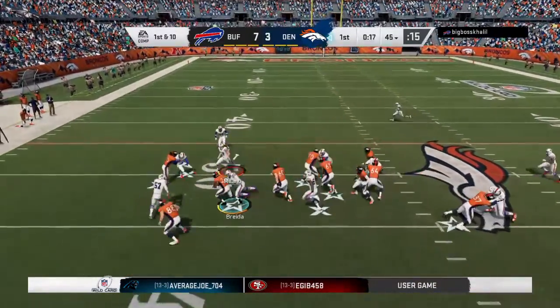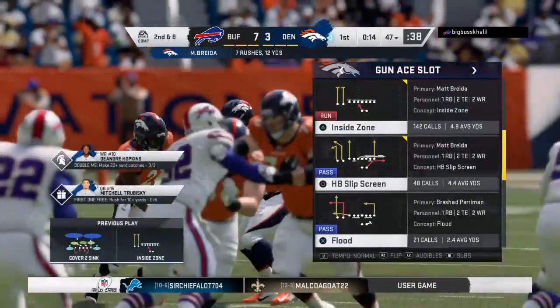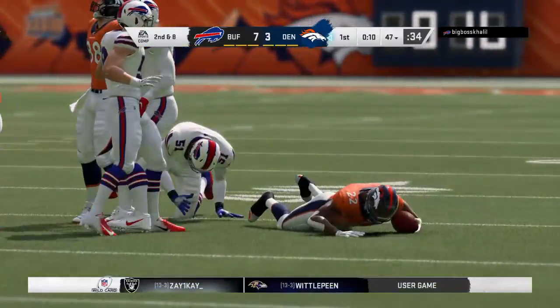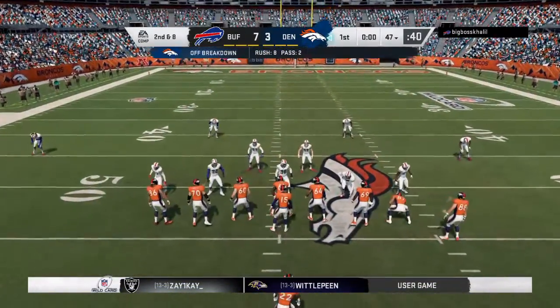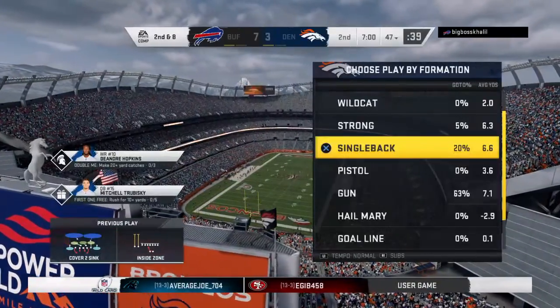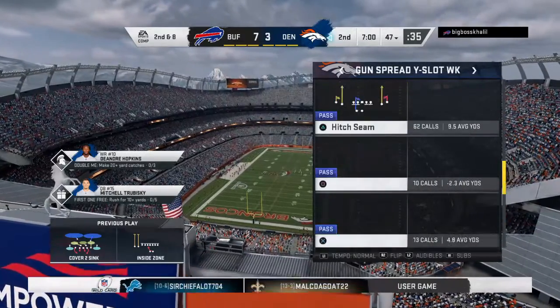Once again, they run with Breida on first down. Kendall Beckwith on the stop. The tackle made at the 47-yard line. The last run good for 2. Here's 2nd and 8. After 1, 7-3 the score. With the score, Bills 7, Broncos 3.